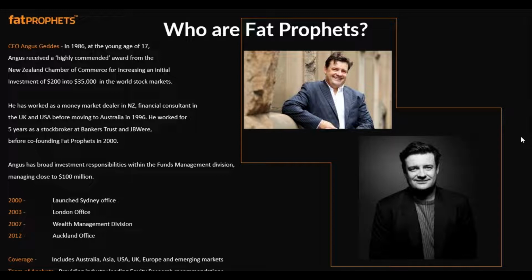Something similar, Roger, to what we've been getting over the last 22 years, and we'll talk about that in a moment. But Fat Profits was founded by Angus Geddes, and Angus is seen as a bit of a visionary in the industry. He's one of the leading stock market research analysts, if not the leading in Australia. We're very proud of Angus. We're very proud of what we do here. And I can certainly recommend to our listeners Fat Profits is a trusted source of reliable information. Very good. Thank you, Colin.